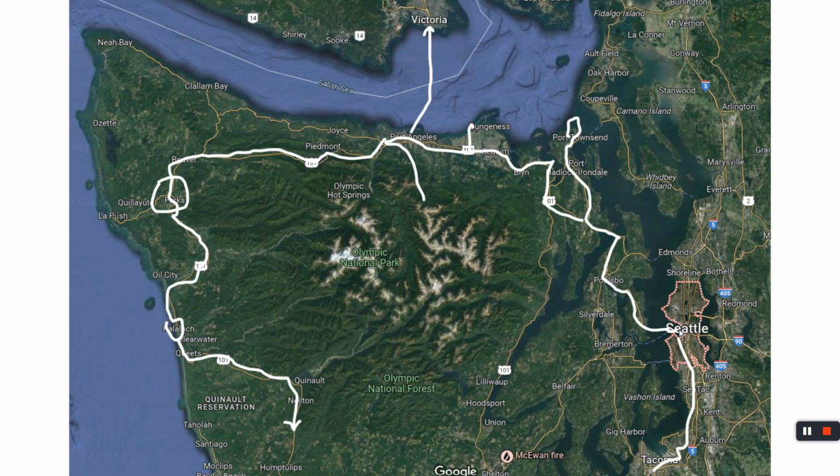Otherwise, what I recommend is getting out of Seattle altogether and going over to the West Sound, over to the Olympic Peninsula. There's the Olympic National Park, and there are many hundreds of things to do.